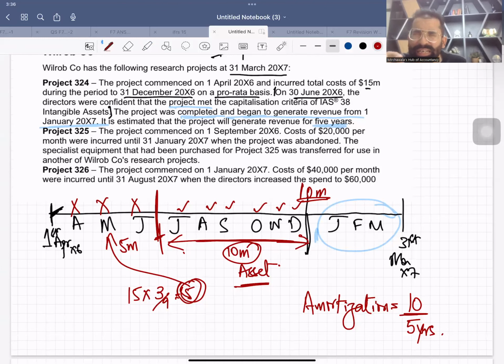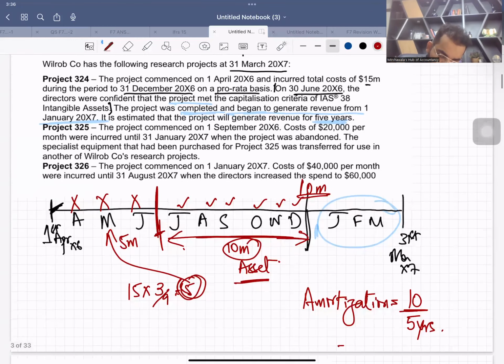Just think, in the denominator, you have written years. So it's 10 divided by 5, it's 2 million. So it's 2 million per annum. But yes, we are using it only for 3 months. So 3 upon 12. So it's going to be 0.5 million. So this 0.5 million is the amortization.